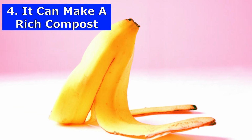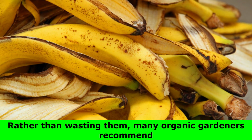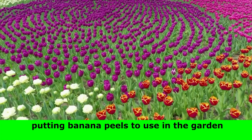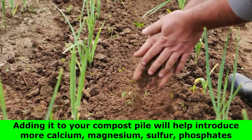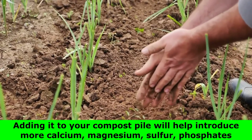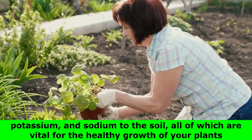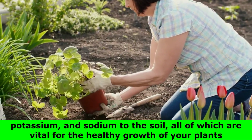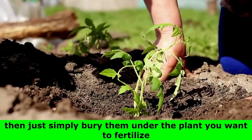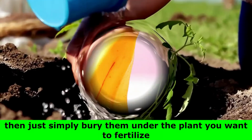4. It can make a rich compost. Rather than wasting them, many organic gardeners recommend putting banana peels to use in the garden. Adding it to your compost pile will help introduce more calcium, magnesium, sulfur, phosphates, potassium, and sodium to the soil, all of which are vital for the healthy growth of your plants. Chop the banana peel into small pieces, and then just simply bury them under the plant you want to fertilize.